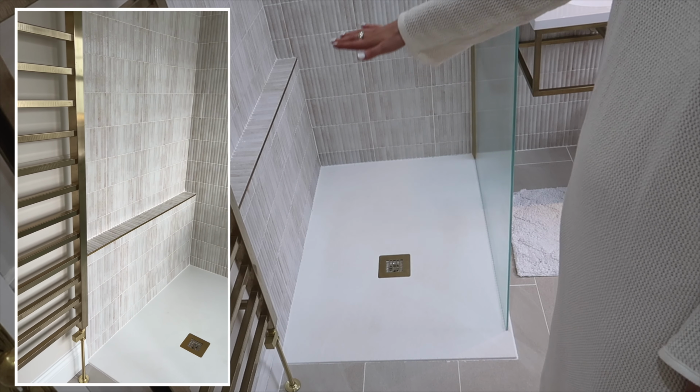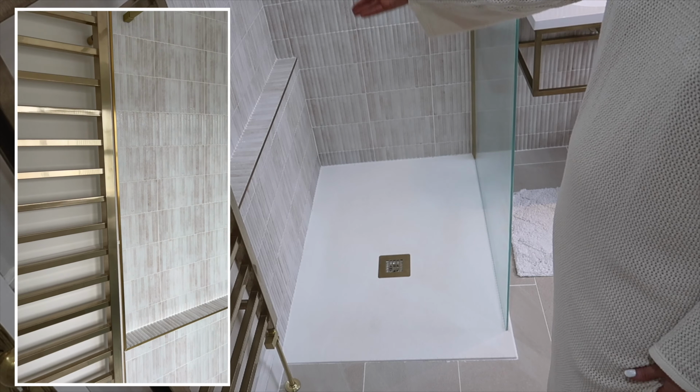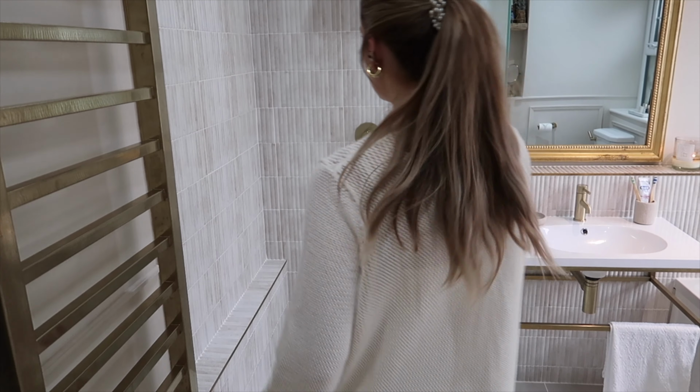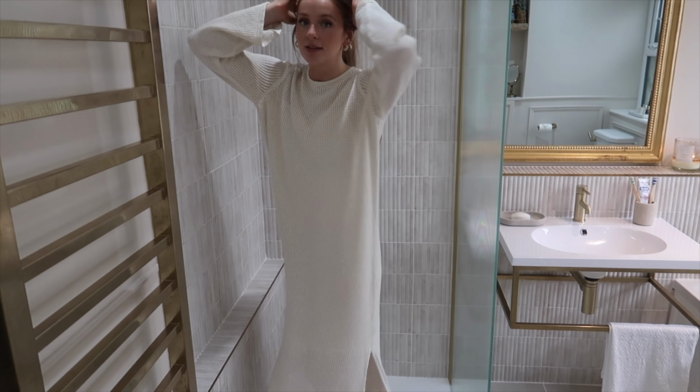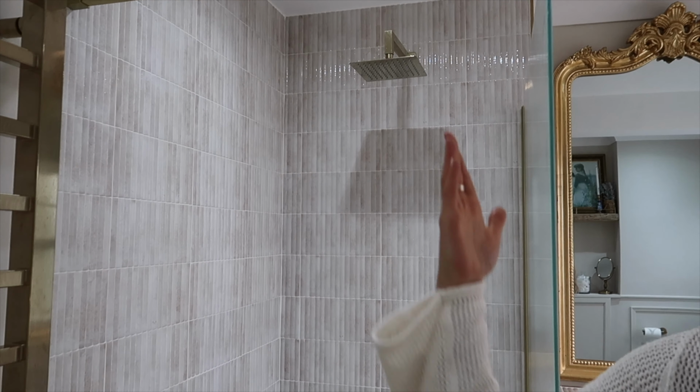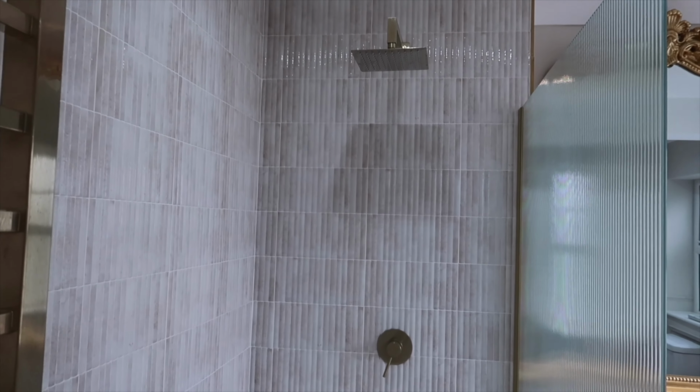And then we added a shelf in, so it means that I have somewhere to store all my products, shave my legs, and to me it's just the best use of the space because it means that we can go in the shower and we've got as much space as we need to wash our hair. So that's why we did it that way. And then we just tiled the rest of the shower all the way up. Obviously the pipes are behind this box in here.